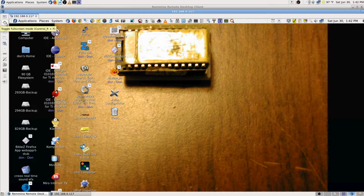Anyway, let's go to Control RF. That's kind of hard to hit, isn't it? Hit Control R plus F. Oh, I'm hitting Shift. You don't normally hit plus. Control R plus F. That is the hardest thing to hit anyway. I'm not going to get in there.